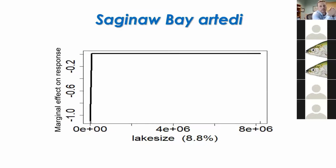Additionally, there's a positive relationship between lake size and coregonine reproduction. At very small lake sizes, less than around 100,000 hectares, we see a strong negative effect of lake size. Saginaw Bay is roughly 296,000 hectares. So that's another positive.